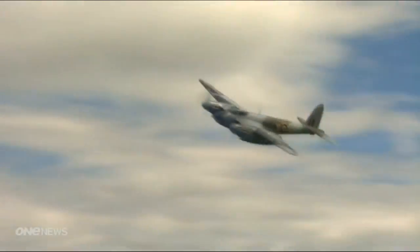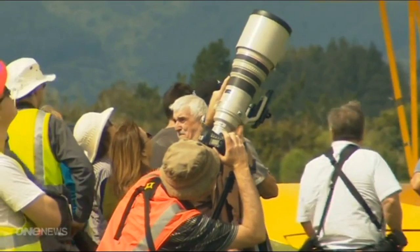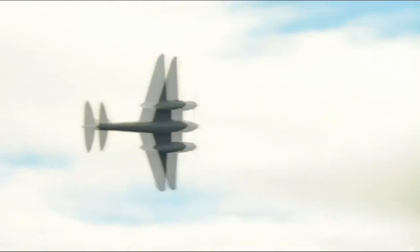A long-awaited flight's been creating quite a buzz at Ardmore Airport, south of Auckland. The plane's known as a Mosquito, and until today, the World War II bomber hadn't taken off since the 1940s. Sharon Ferguson joined thousands watching the historic moment. It's a sound that used to strike terror into those on the ground. Today, it's made grown men cry.